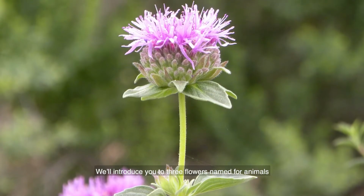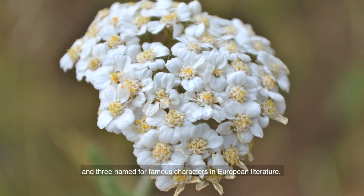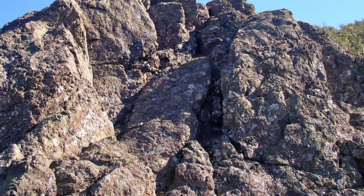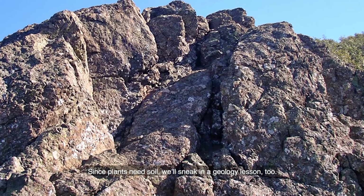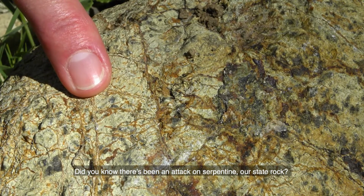We'll introduce you to 3 flowers named for animals and 3 named for famous characters in European literature. Since plants need soil, we'll sneak in a geology lesson too. Did you know there's been an attack on serpentine, our state rock?